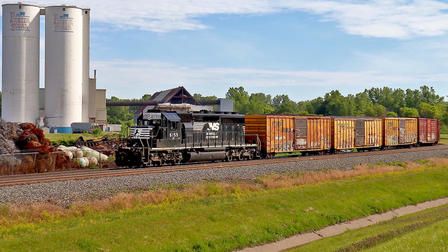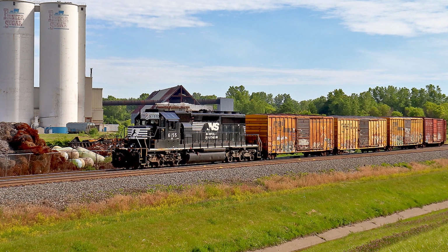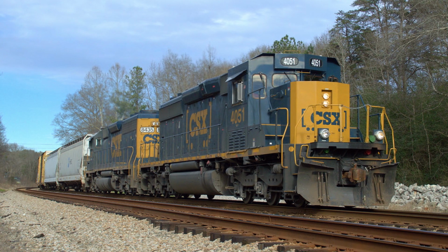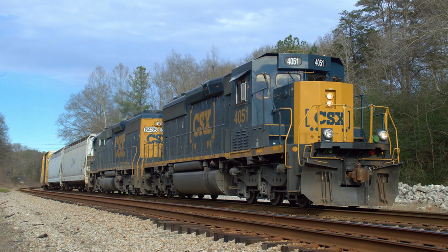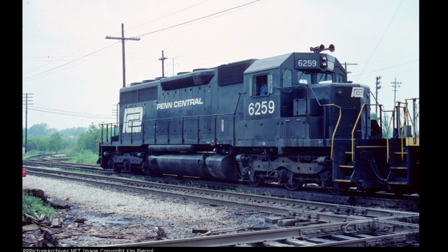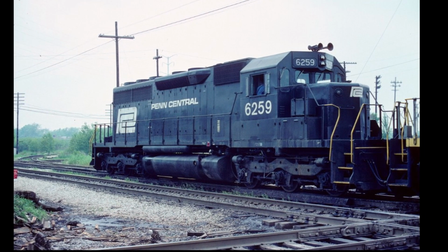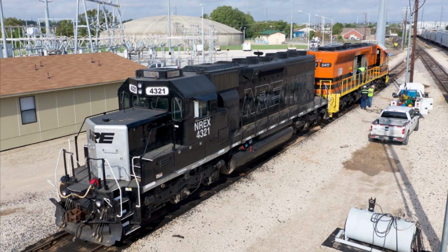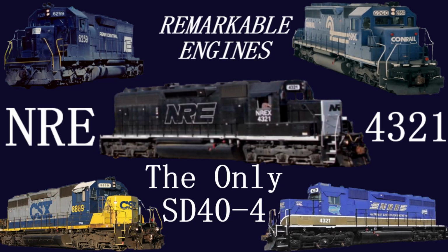Some of these units were so reliable that some railroads extended their service life even further, as they were rebuilt into another variant known as the SD40-3. However, of the thousands of SD40s which were produced by EMD, one of these locomotives has been rebuilt and reclassified not once, but twice throughout its service life, as it's the only one of its kind to be registered as an SD40-4.